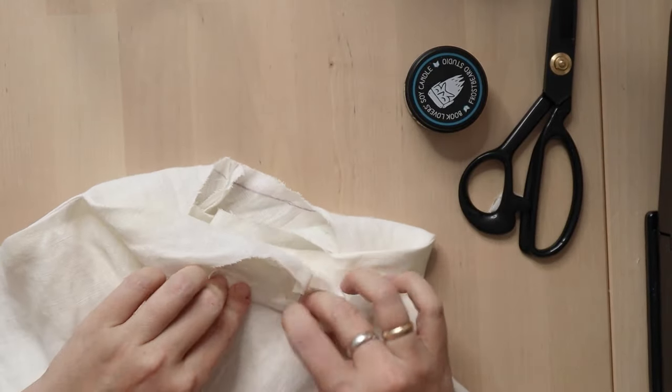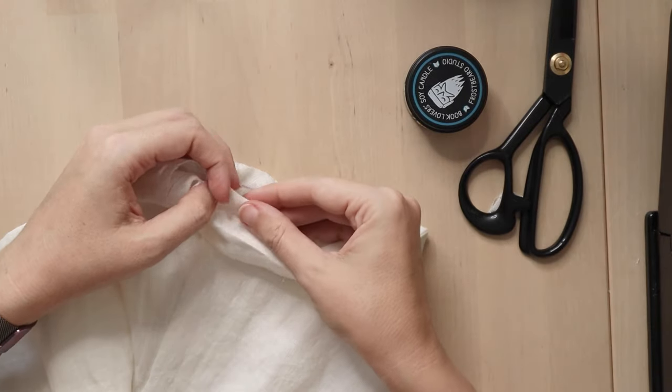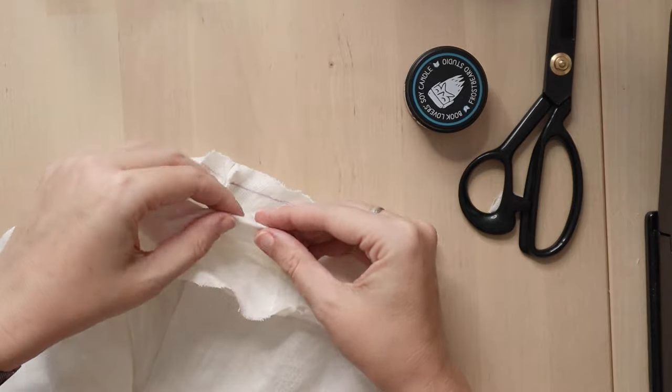To finish the arm size, I will fold each seam allowance in and finger pinch those before pinning them together. After that, I'll do a simple whip stitch to close up those seams.